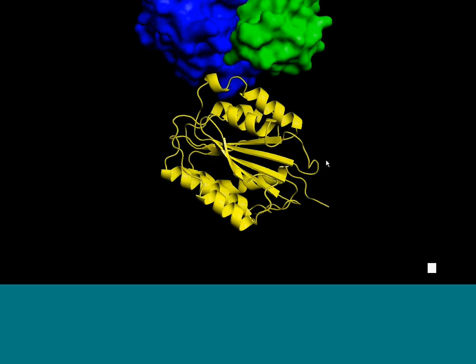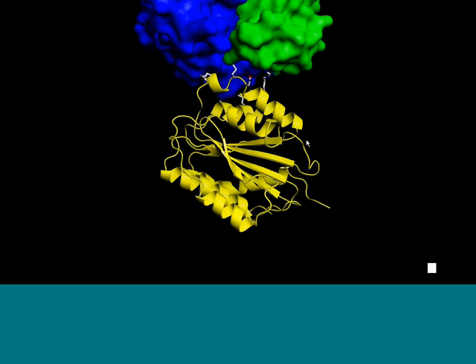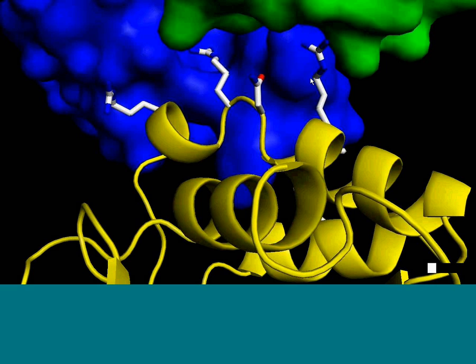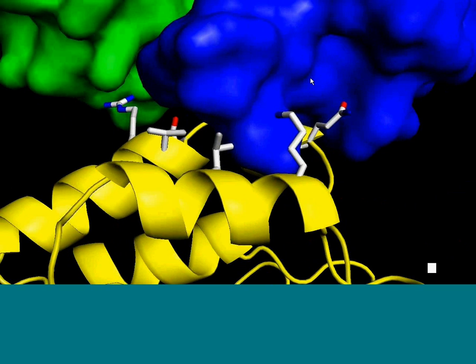And if we take a look at a ribbon diagram here, we can see a little more closely what's going on. The first thing that we did was to mutate every residue in the A1 domain that's within a 3.5 angstrom radius from the surface and making contact with the FAB fragment. So there's 4 residues here on this one side that fulfill those criteria. And then if we turn the molecule around, we can see that there's another 4 residues. So the first thing that we wanted to do was to mutate each of these residues to alanine and see the effect of substitution on the binding.